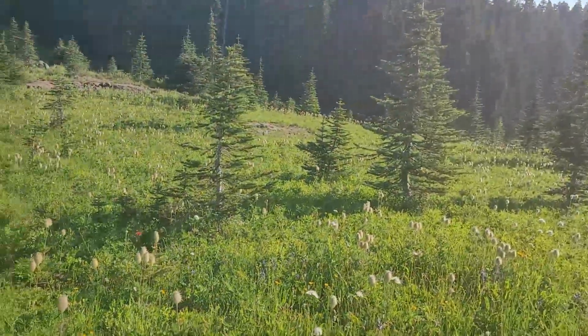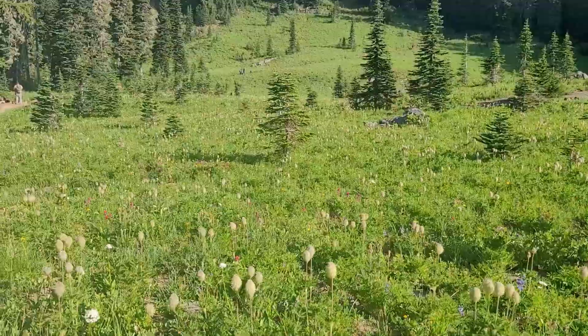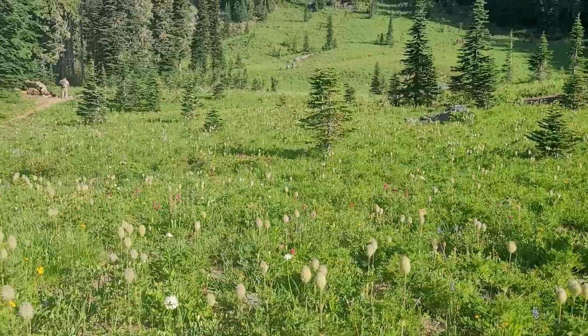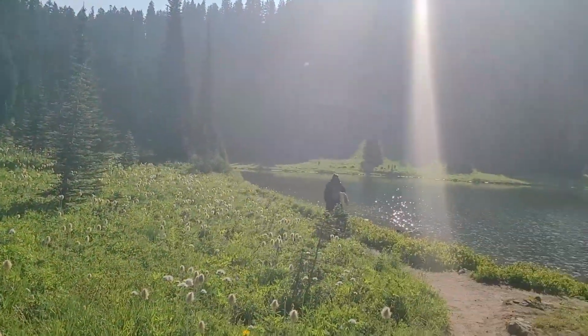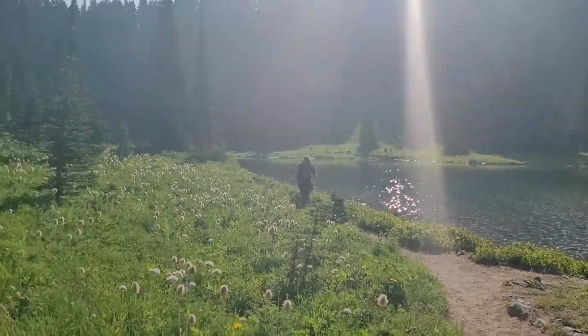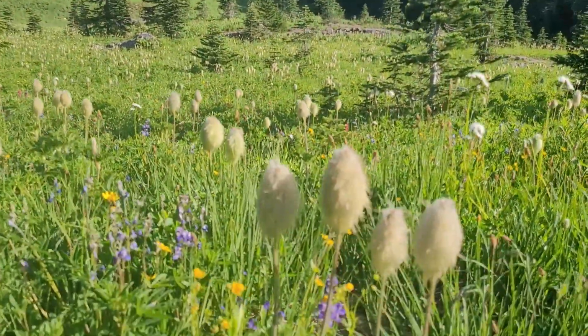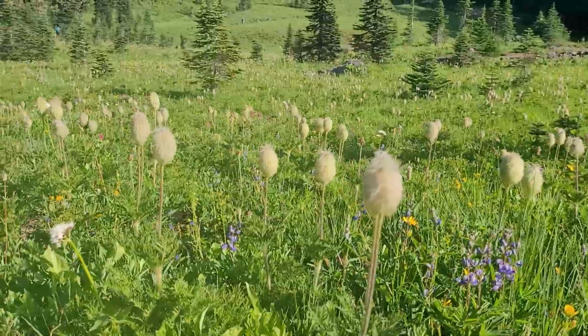All right, so we're in an incredible meadow with a lot of Pasqueflower, that's spelled P-A-S-Q-U-E flower, and we're right next to Tipsoo Lake. Sorry, it's right in the sun there, but just to kind of show you these up close. So these are after they bloom. They've got really pretty flowers that bloom early spring.